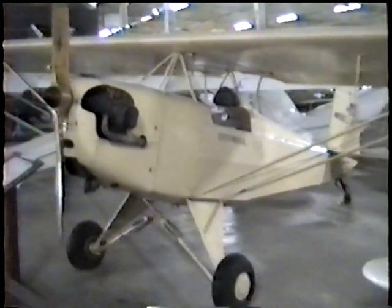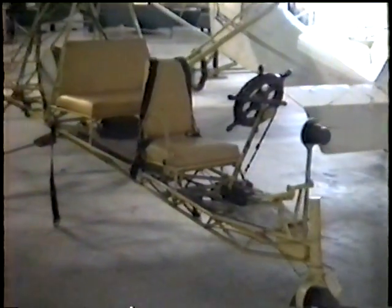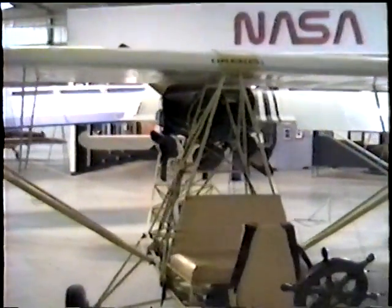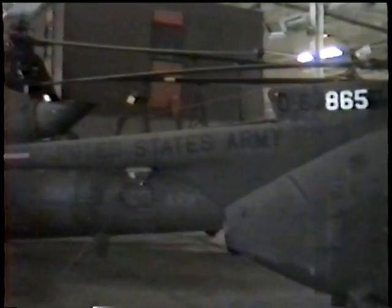Looks like we got a little Baby Ace here. Home built. And this is what you call real flying, right out front. The Breezy, got lots of wings. There's only three of these in the country. Curtiss-Wright pusher. And we have lots of helicopters here.